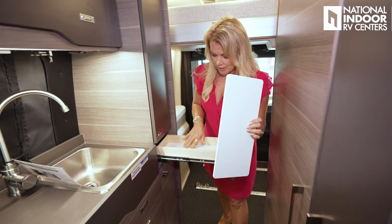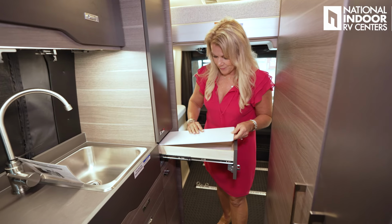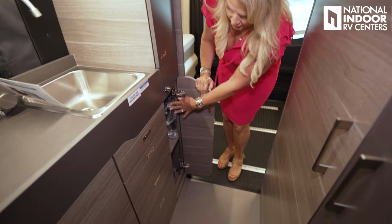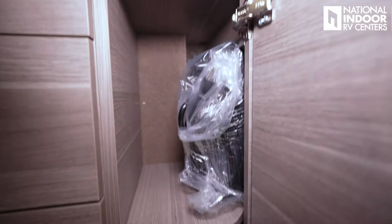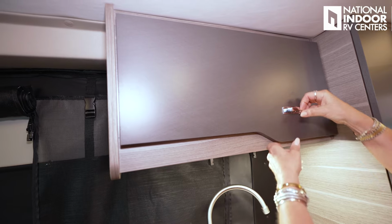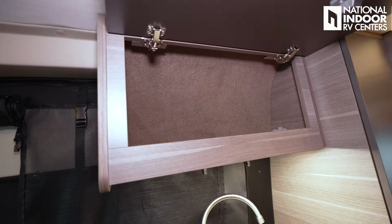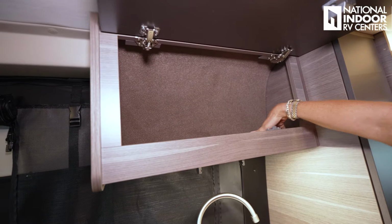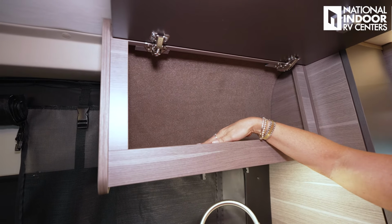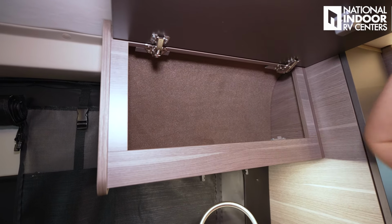Little cutting board and drawer. And then the compartment here, that's where we have our cooktop, and we've got our external shower hose below. And then lastly, we have our big space right here above the sink. So nice cabinet with the lining so things don't rattle and move around down the road.